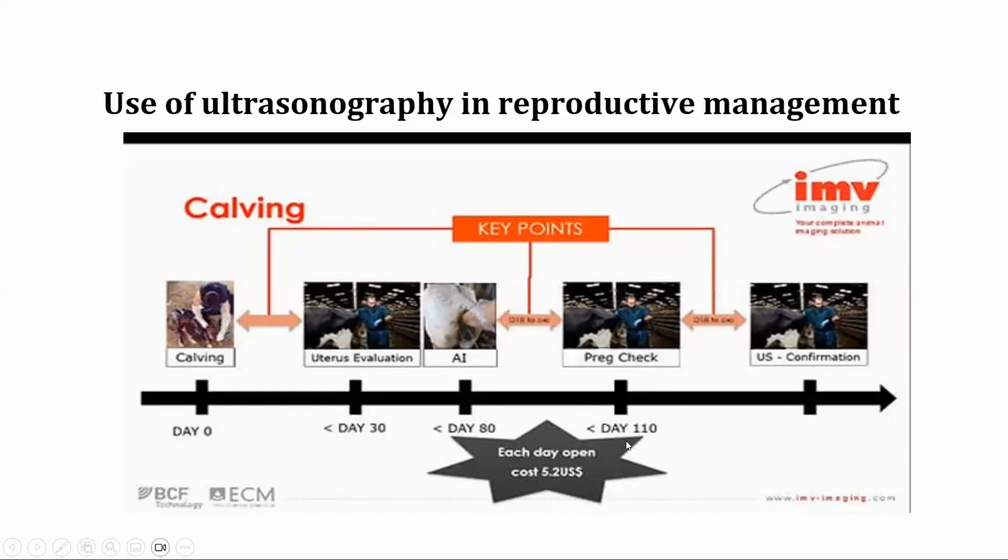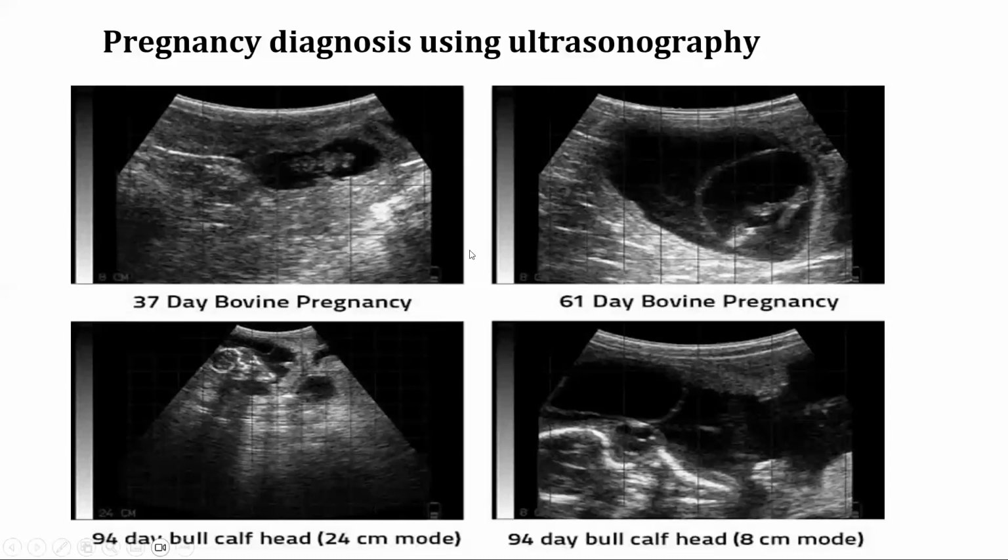Then you should be able to check pregnancy at 100 days, 110 days or less, depending on when you bred the animals. Usually, the target is 28 to 35 days post-insemination. So with the use of ultrasound, you'll be able to detect non-pregnant animals so that you rebreed them in less than 120 days. And then after 60 days, you can use either rectal palpation or still ultrasonography to confirm pregnancy. So this is very important. With the use of ultrasonography, you are able to detect pregnancy from 30 days to 37 days, which will give you a very good reproductive efficiency.